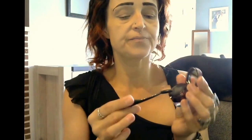Now this makeup has the powder to set your brows with too. So I'm now taking the middle-sized toothbrush shaped one. I'm taking this black powder and set these brows.